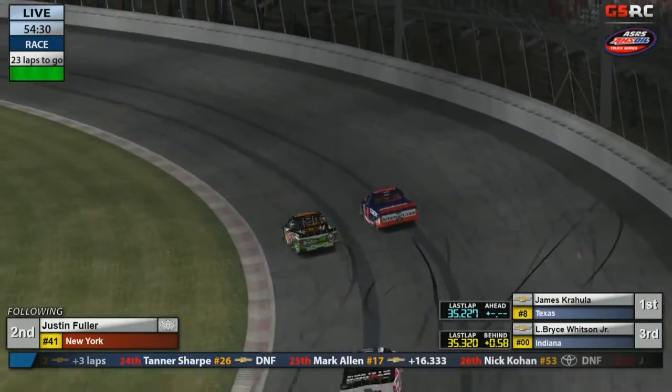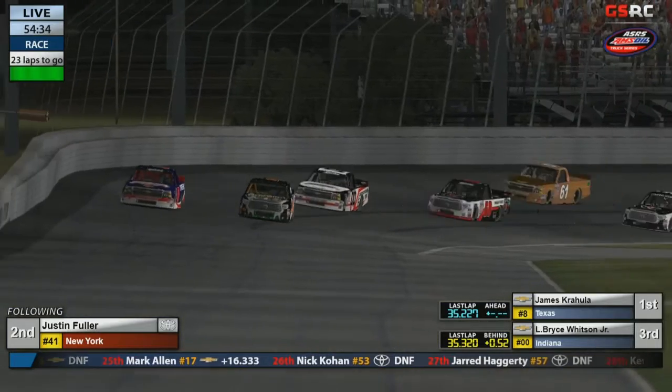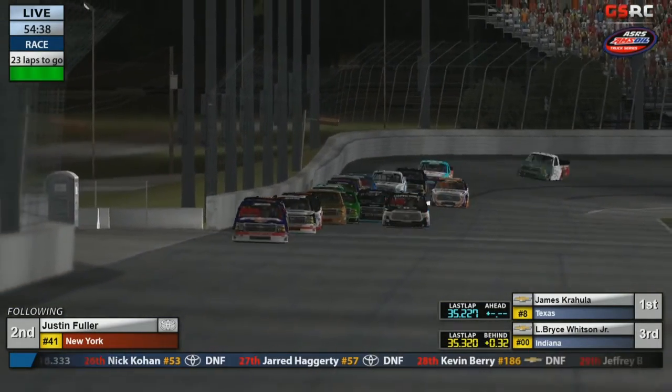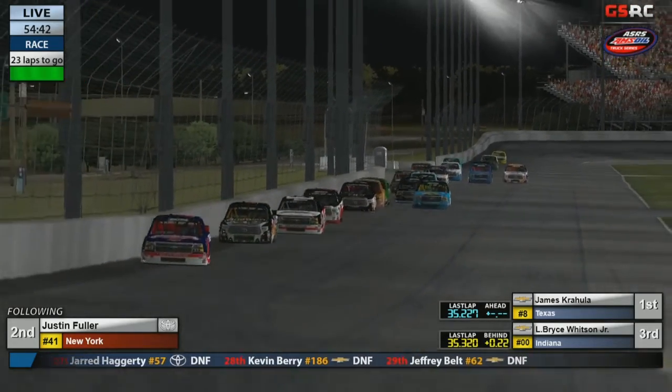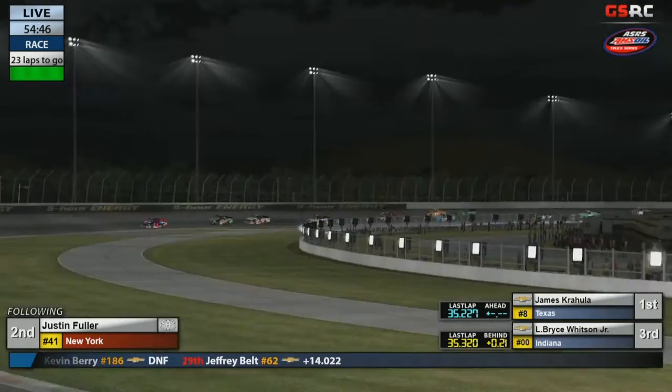This could get very dangerous because the air off of Krahula's truck can make Fuller loose, and that can make him slide up into him. That almost happens there, and Fuller has to back out of it. And if it was any closer to the end than it is, 22 laps to go, that could have been the race right there. But we still have plenty of laps to go.